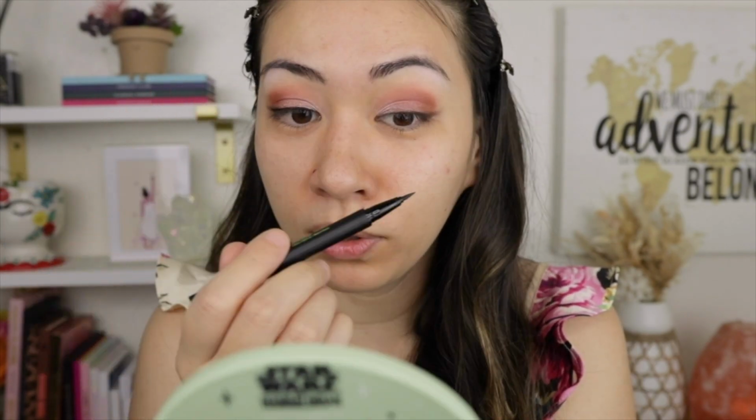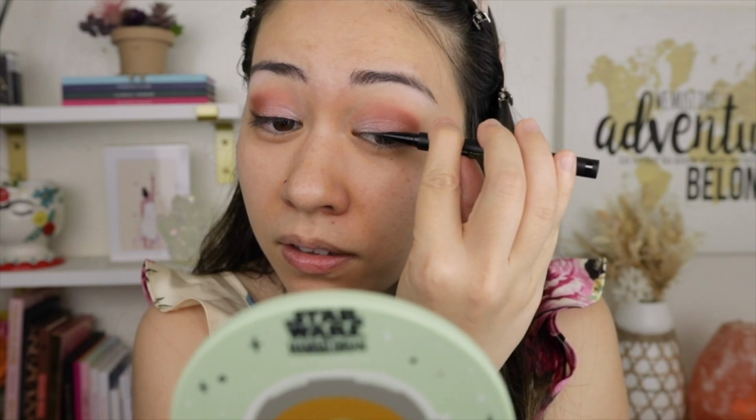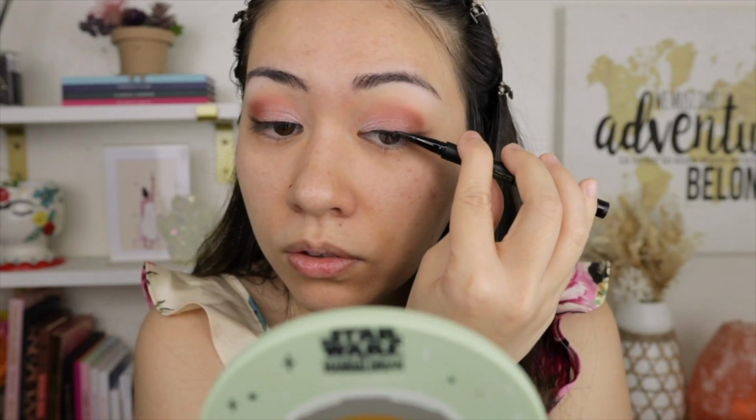which was like mind-blowing to me because all these liquid liners that say waterproof, they don't mean a thing. It means nothing, especially on my oily lids. I was sweating like crazy and she did not move, she did not bleed, which totally blew my mind. I'm not gonna test my other liners out like that because again, if they come off easily when I cry, it's not gonna last when I sweat.